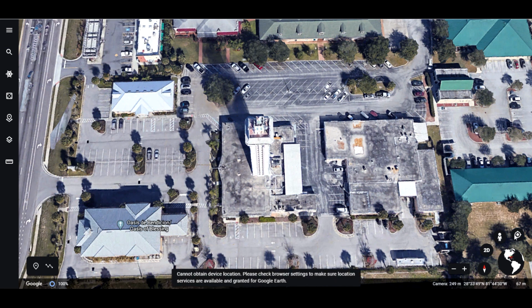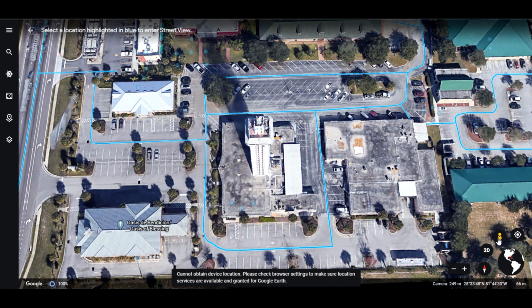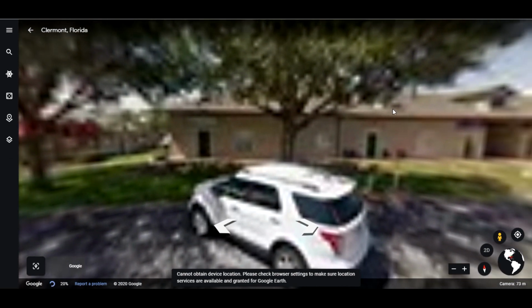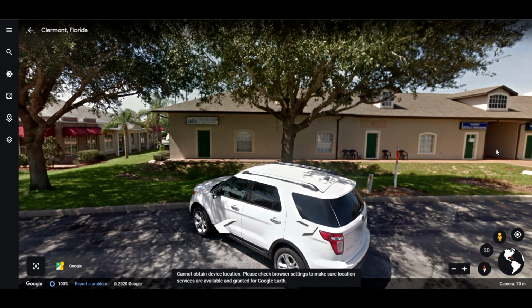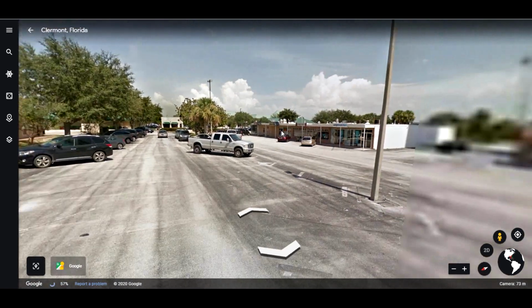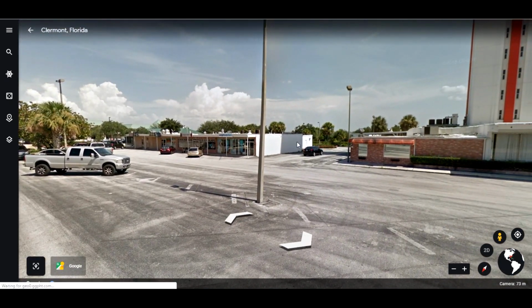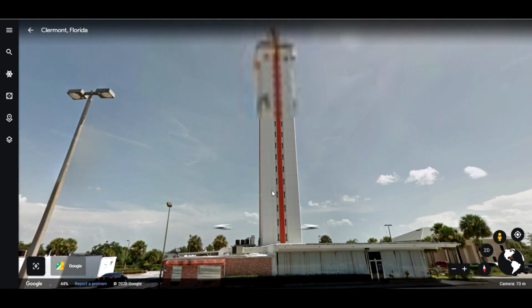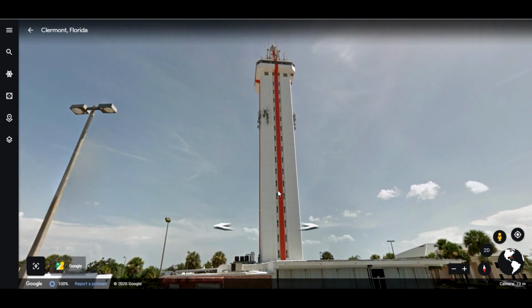We don't need to use my GPS. Let's go stand in this part of the parking lot so we can get a look at the Citrus Tower. Yeah, that has changed a lot since I was there. I was there probably back in the early 2000s. Maybe it was like this, but I didn't remember all the buildings being around it. Maybe they were. I just don't remember them. But there's the Citrus Tower.